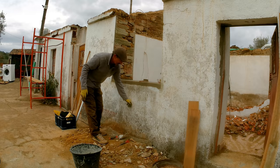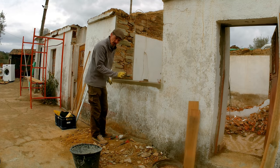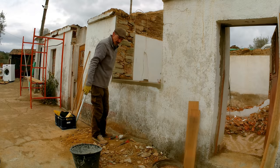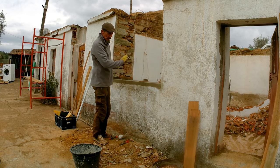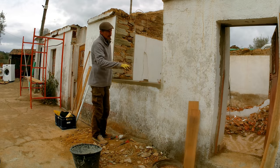Render's a bit loose, but he's decided rather than trying to do it now, we're going to make it all look good, and then a couple of years or whatever, when he's got the funds to do it, he'll probably pay a builder to come and take off the render and re-render the house.